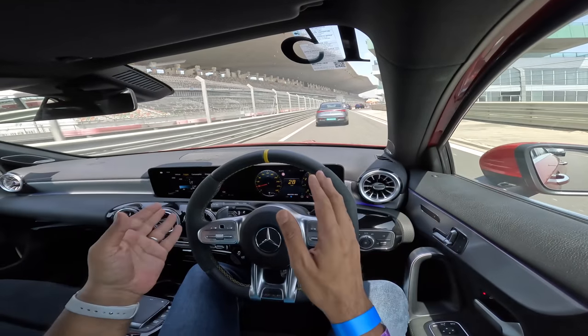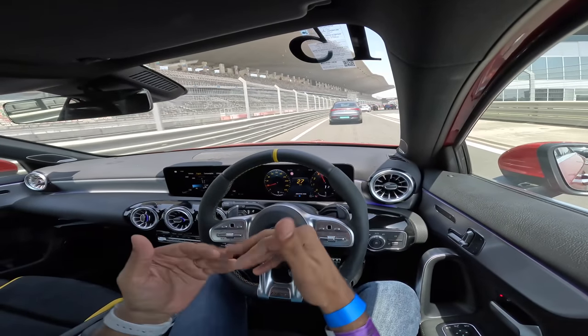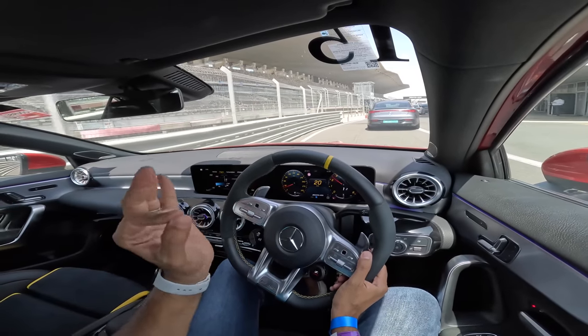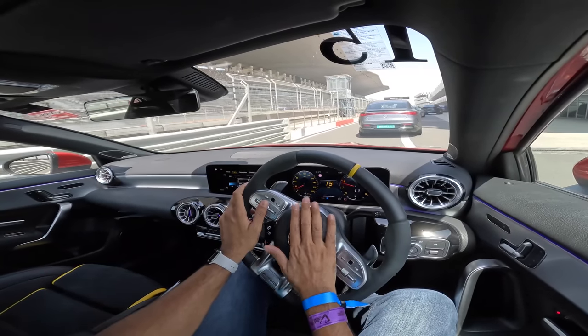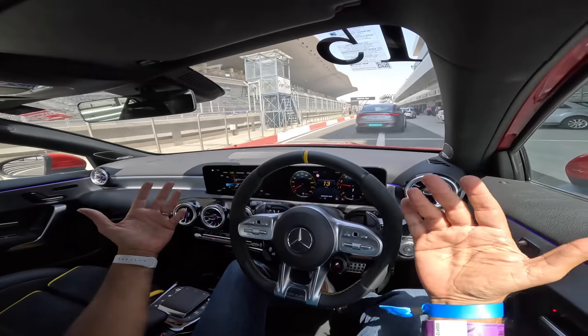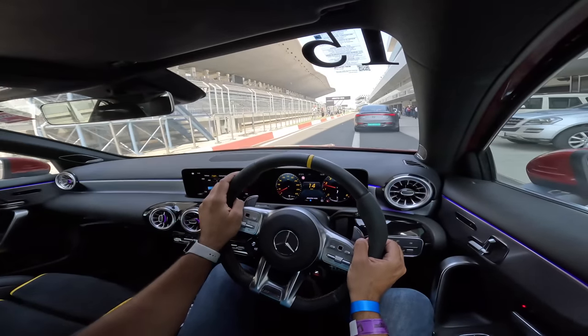It's better to drive a slow car fast than a fast car slow. Considering the lineup today, I'm actually driving quite slow. I can drive at least 30 to 35% faster considering the capability of this car. Oh my god, I'm exhausted with the G-forces. Let's turn on the air conditioning. Let's get some cooling inside.